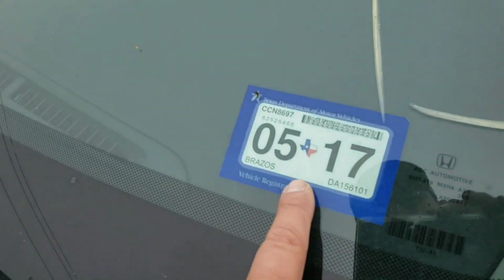Came from Texas. Sold by an insurance company. That's always good. This one I'm gonna keep on the loop. I like this one. Hondas sell really good. Alright, let's move on.